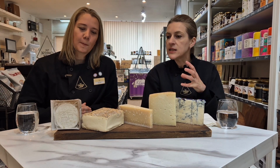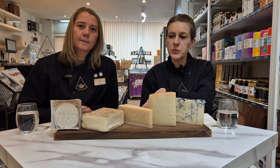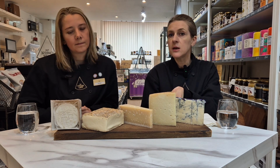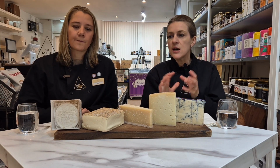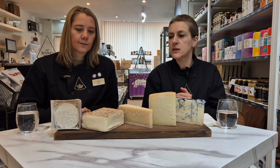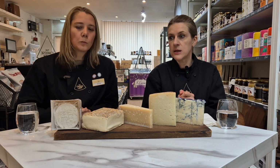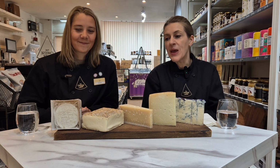Yes, exactly. And it's kind of a nice way to dip a toe into goat's milk cheeses, because I know some people feel a little bit iffy about goat's milk cheeses. This is not strong. This is not farmyardy, kind of punch in your face, anything like that. Very delicate, very elegant. And like Holly says, it's like cheesy ice cream.